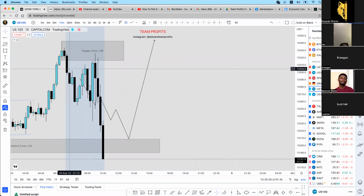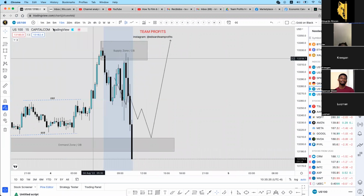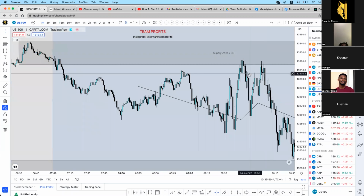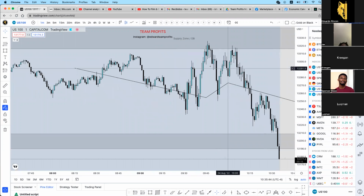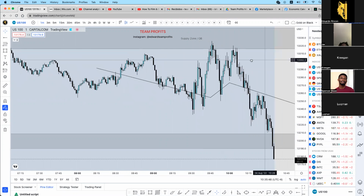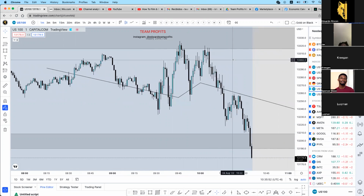We had imbalance, which is one confluence. We had our order block, maybe two confluences in there. Let's see if in 1 minute there was another order block. They got activated here. So if we see change of character, sometimes it's kind of complex to spot. Many people also get confused with the BOS and the change of character.